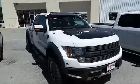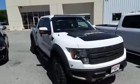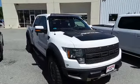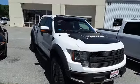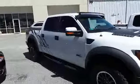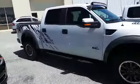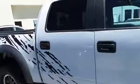Just wanted to send you over that video that I mentioned I was going to send over on that Raptor. And a quick walk around. One of our managers is driving it, so it's in his parking spot. I'll go ahead and open up the inside of it so you can look in it.